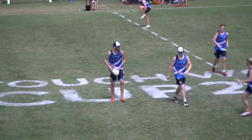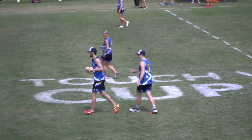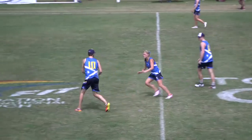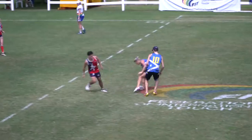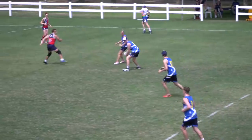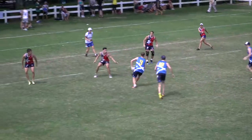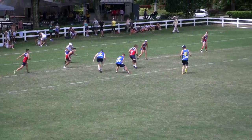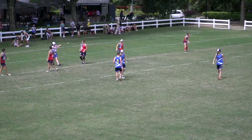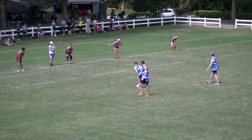So Chile, yeah, they are on the ladder. They're currently sitting in 5th position, but they've had a good tournament. They actually beat South Africa in their opening match. South Africa are sitting ahead of them on the table at the moment. They're just above them in 4th position. They've had one more win than the Chilean team. But Scotland now first chance with the football.